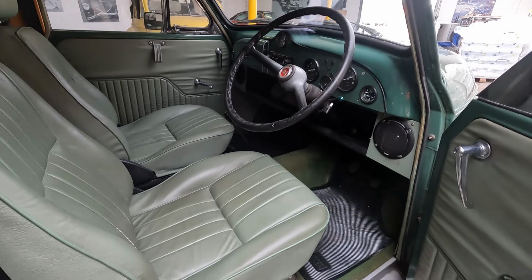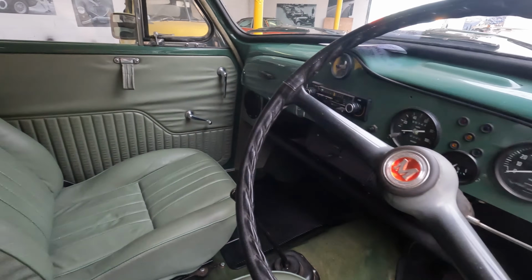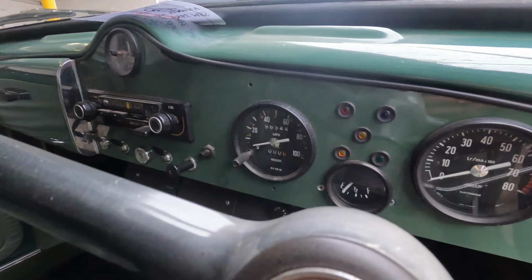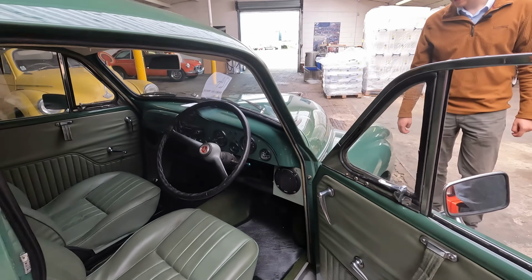Now, they've been retrimmed in leather to match the rest of the interior. You've also got a rev counter on this, and it's a peppy little 1098 engine. I was going to say, this morning when I was in the office and you started up, I thought how sweet that sounded. They do, they just sound lovely.